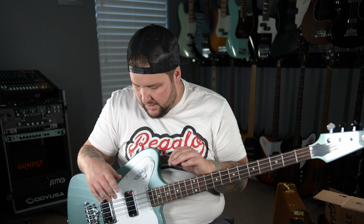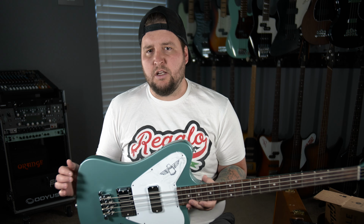So I've rambled for long enough. That is my take on the Gibson Non-Reverse Inverness Green Thunderbird.